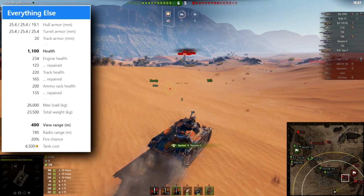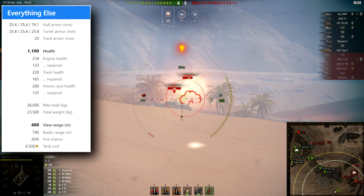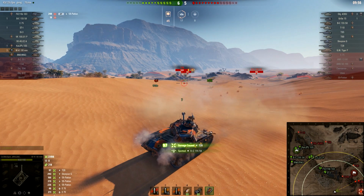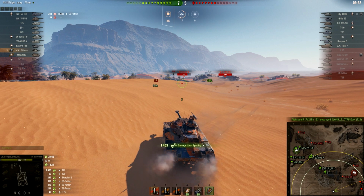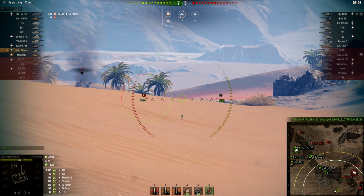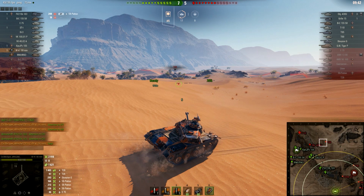Hit points, 50 less hit points, interesting. German Bulldog gets 1100. View range is a lot weaker actually. German Bulldog has 400 meters and this one only 370, so this makes a huge difference actually. I would like to know the camo values as well to compare them to the max, but at the moment, that much about it.